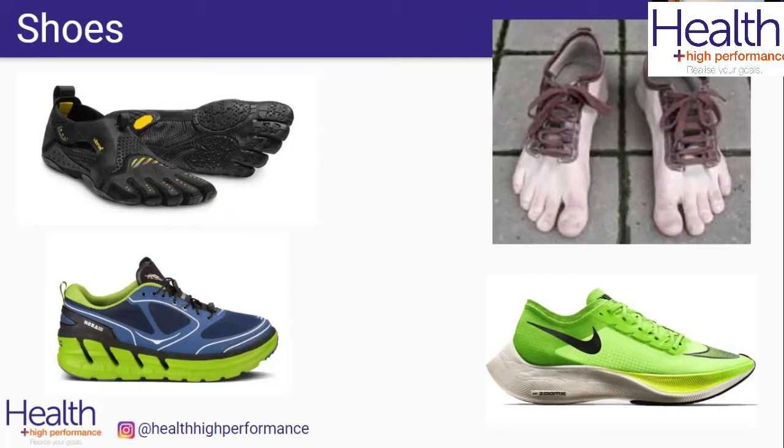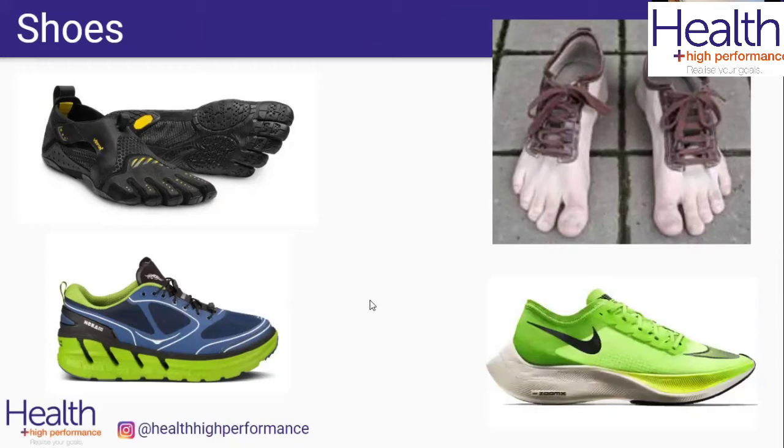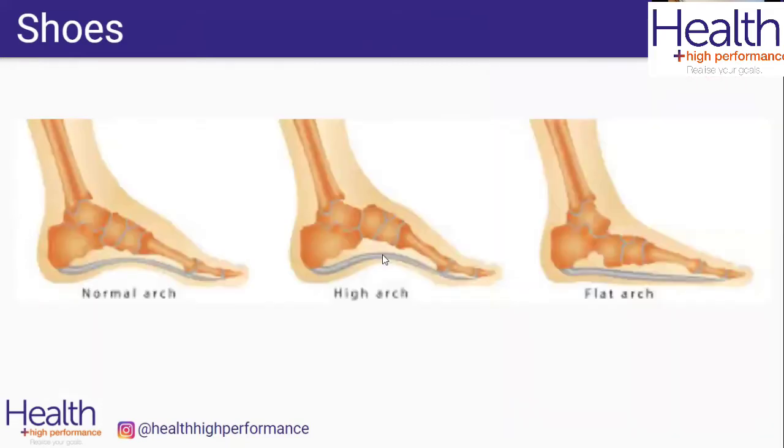So these shoes have been taking long distance running by storm: the Alphafly and the Next% from Nike. These have got a couple of carbon plates in there that essentially act a little bit like a spring, but they'll set you back certainly a few hundred dollars. They're not cheap, those ones. So as you can see, four very different types of shoe wear there.